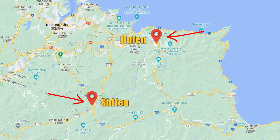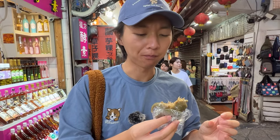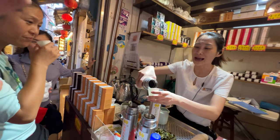Today, we're going to show you the old town district of Jiufen and Shifen in the country of Taiwan, trying a lot of Taiwanese street food. Experience of drinking Taiwanese tea in a Taiwanese tea house. It's got a feel of that flower taste. Original taste, Chinese tea, I love it.